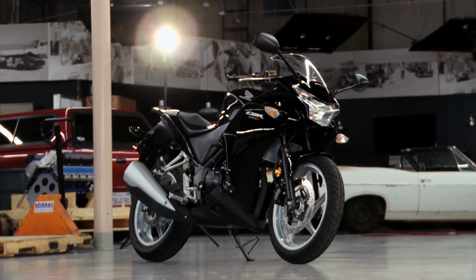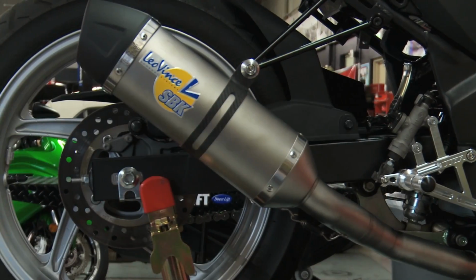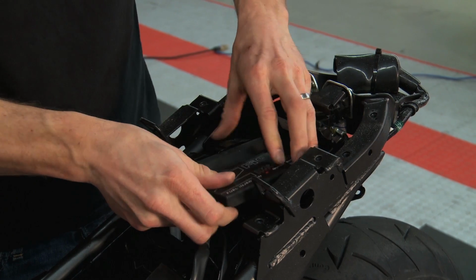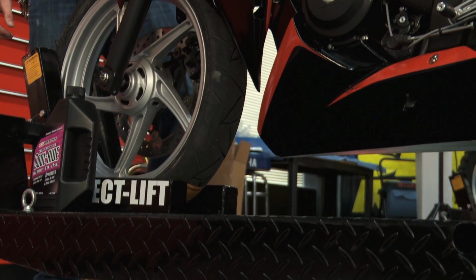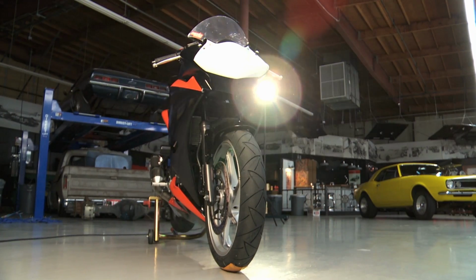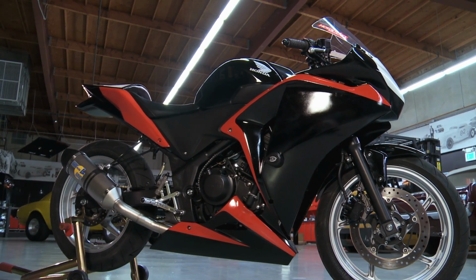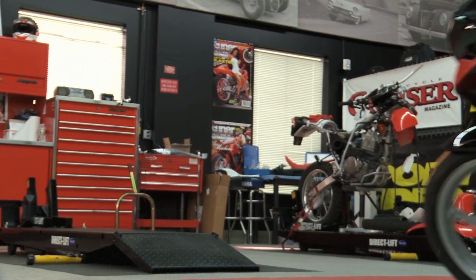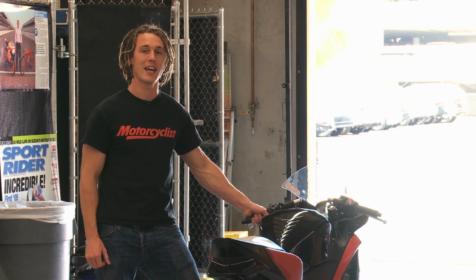As delivered, our CBR put down a measly 22 horsepower. With the Leo Vince exhaust, K&N air filter, and Bazzaz fuel module, we boosted that number up to 26 bhp. That's still down 6 horsepower compared to a tuned Ninja 250's 32 horsepower, but it'll have to do for now. In race trim, our CBR weighs just 310 pounds. That's a whopping 45 pounds less than a similarly prepared Kawasaki. The bike's just about dialed. All we have to do is slap race numbers on it, load it in the truck, and head to the track.